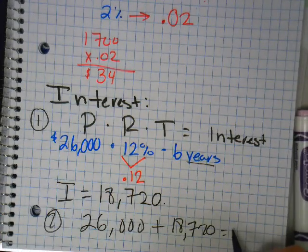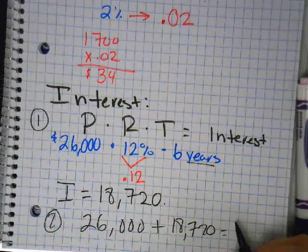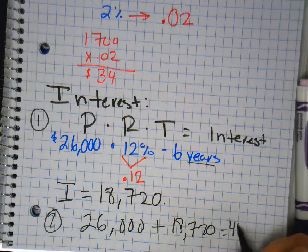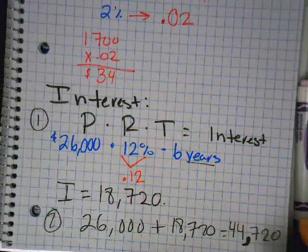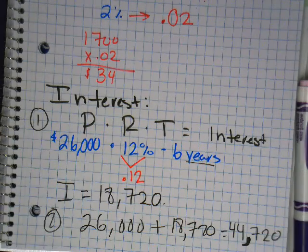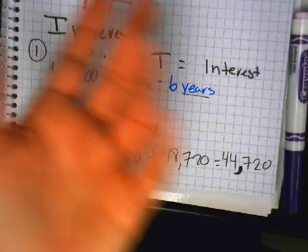Big number. 34,720. Say that one more time. 34,720. No, 44,720. It's because I forgot to. Well, be careful. Do not do things in your head. That's one way to make silly mistakes that will cost us in our grade.